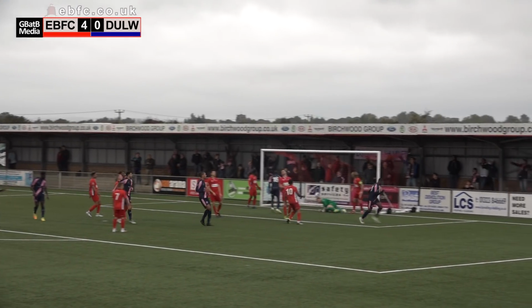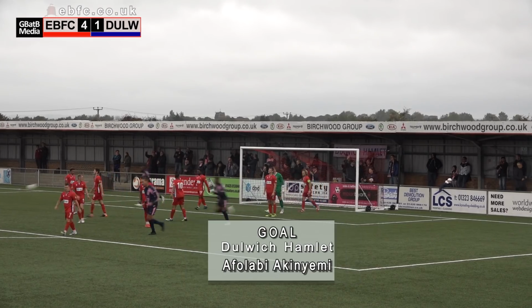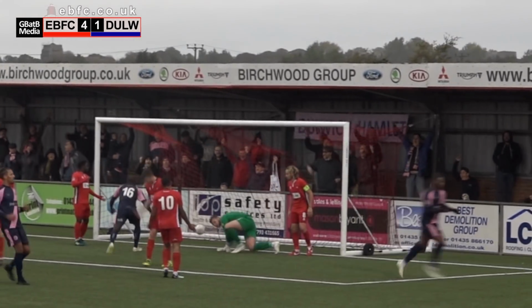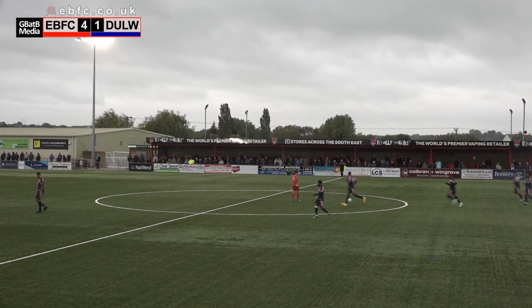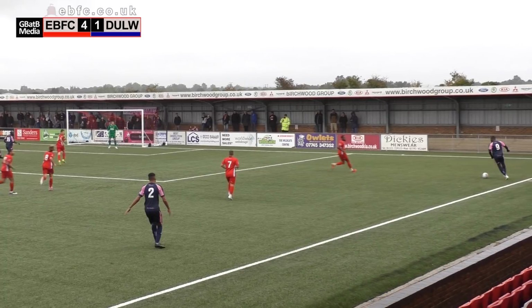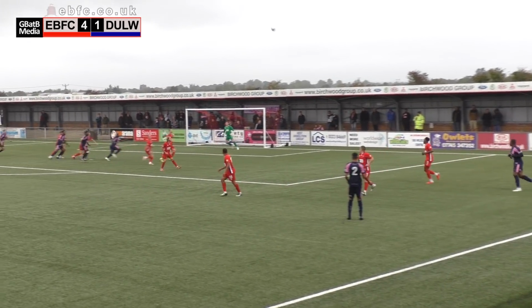79th minute. Dulwich corner. Well met, and it's a goal. Clean strike. Akinyemi reduces the deficit. It's 4-1. And that might just sting the Borough into a little bit more action. Out wide to Akinyemi. No cross is the call. But they get the cross in anyway.